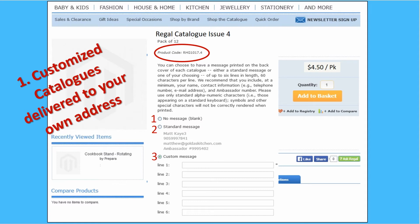The next line you want to put is your name. Okay, so if you're not putting a tagline, put your name in the first line. The next line you would put your phone number. The next line your email address. The next line your ambassador number.